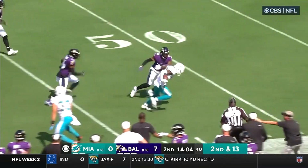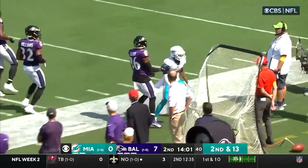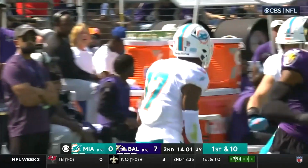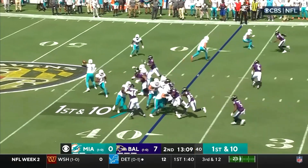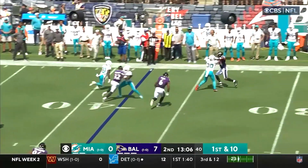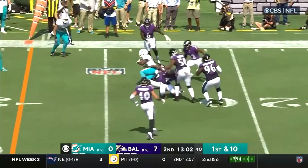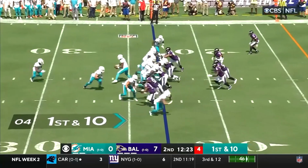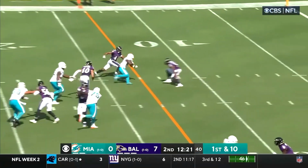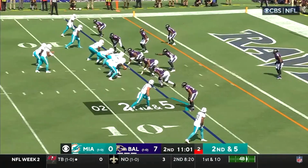Here comes Waddle. What a block downfield by Ingold. All right, it is official. Wow, is he flying all the way to the 35. Calm down. Ravens defense has been sorry for the last 2 years. Ingold with another block. Look at Hill. With Mostert still in the backfield. It's a first and 10. Quick hitter. Look at this. Going inside. Down to the 10.